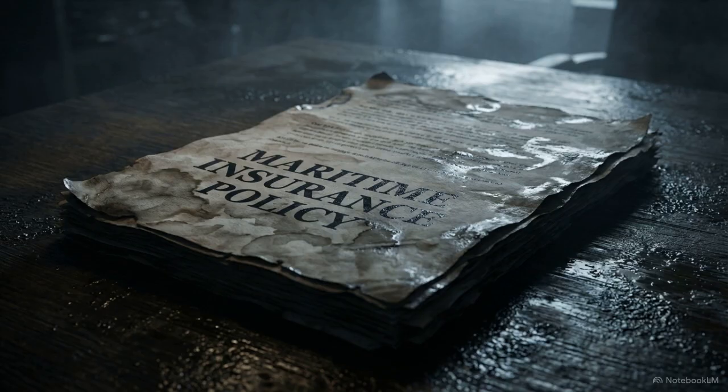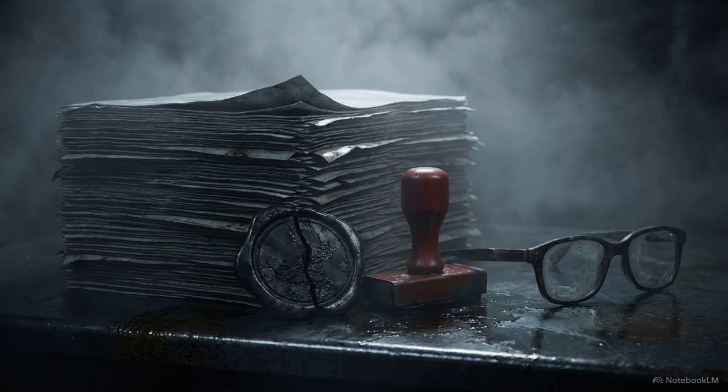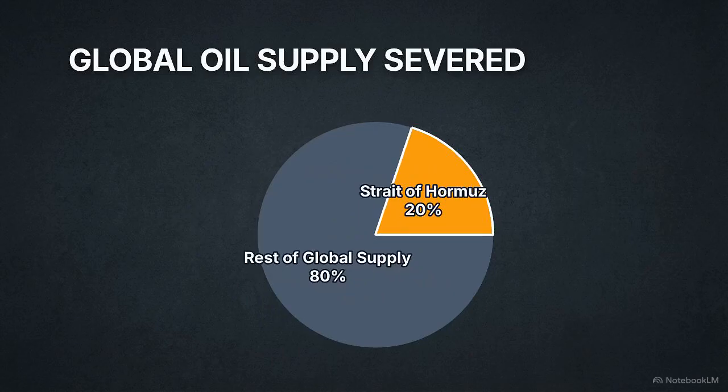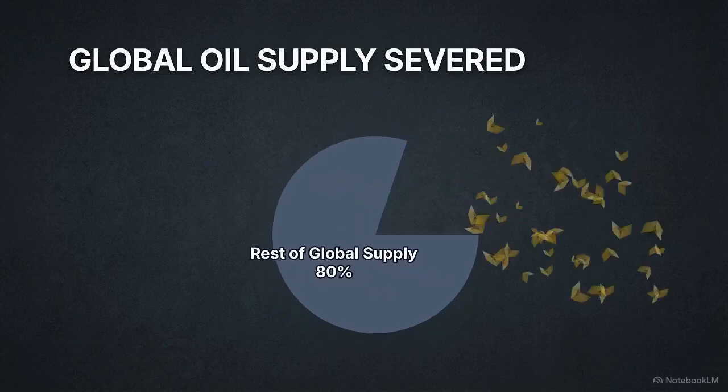This gridlock is driven by the insurance market. Maritime syndicates, like Lloyd's of London, withdraw coverage or raise these war risk premiums so high that operating a vessel in the channel becomes impossible without government-backed guarantees. The combination of astronomical insurance rates and the physical threat of another bombing severs 20% of the world's daily oil supply from the global market instantly.